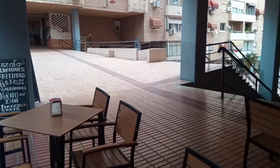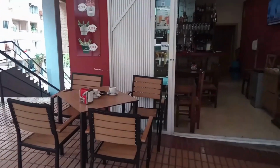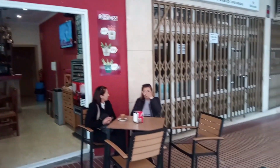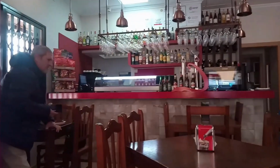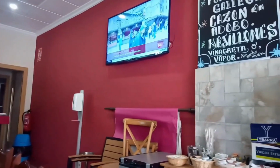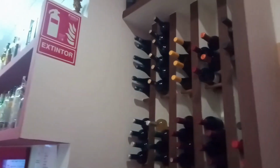Heading back up into the heart of the old town, we discover our 7th cafe bar, Zafar 55, unsurprisingly located upon Avenida de Zafar. With premises of the same name on both sides of the road, I opted for the smaller cafe, and on this occasion took the opportunity to dine al fresco. My crispy baguette was tasty and served with all its accompanying elements separately, giving me the choice of how much of each ingredient I wanted, and the coffee was warm and tasty.